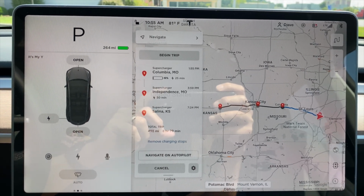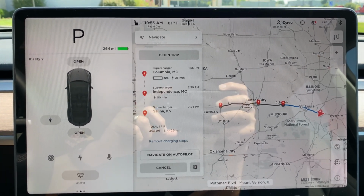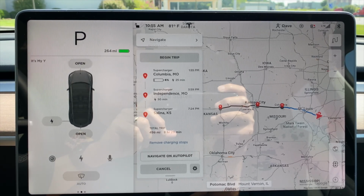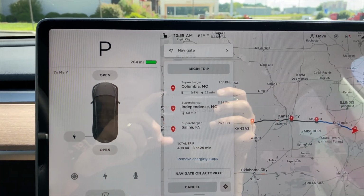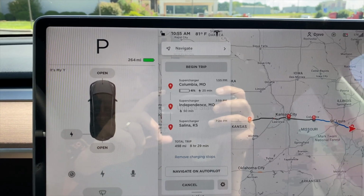It's 264 miles of charge. That wet rag thing worked awesome. Showing at 6% arrival here in Columbia, Missouri. So let's get on the road.